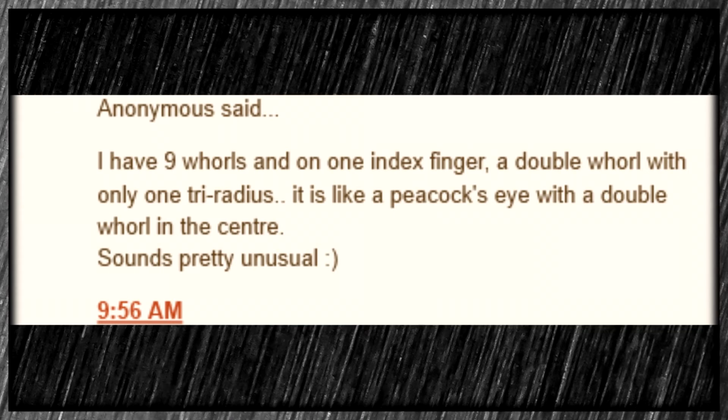On my 10th finger, it's actually constantly changing from peacock's eye to tented arch. It's constantly shifting and changing. Pretty unusual. Shifting fingerprints. You can't tell what it is.